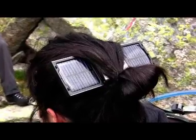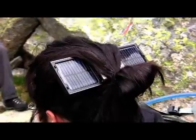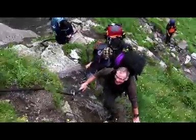If you wonder what Maurice is doing, she's a walking solar charger. Ropes here in the stemple.